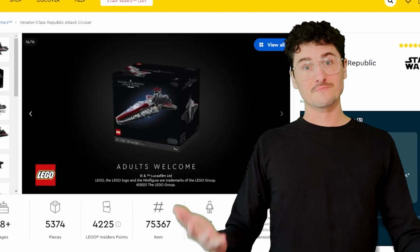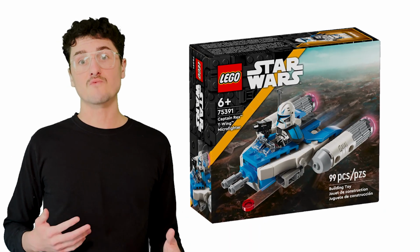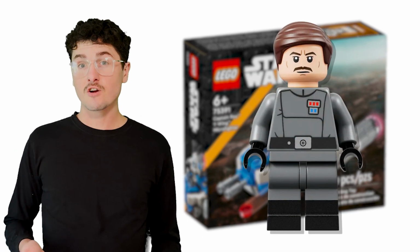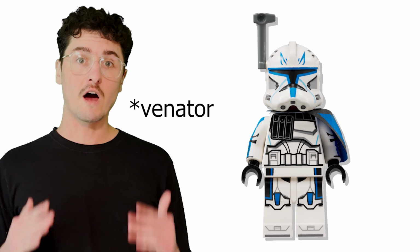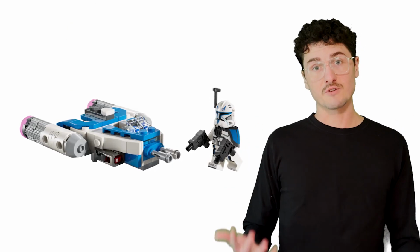So as for the Captain Rex minifigure, it is being re-released in a Captain Rex's Y-Wing microfighter. The Admiral Yularen minifigure from the Venator will remain exclusive, most likely, so Venator buyers have that to hinge on. It wasn't until recently that we finally got to see that the Captain Rex minifigure included in the Y-Wing microfighter is exactly the same minifigure as in the Venator, with fabric pauldron. Everything remains the same.